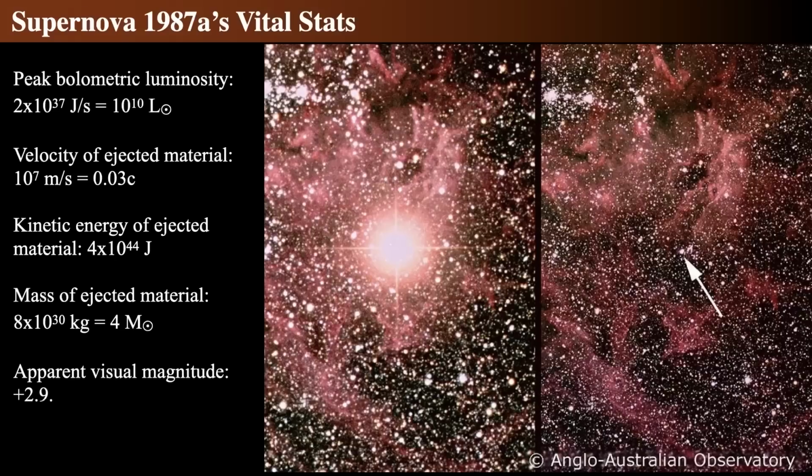Well, the material that got ejected was thrown out really hard at 10 to the 7th meters per second. That's about 3% the speed of light. And about 4 solar masses of material got ejected from this supernova. And it imparted 10 to the 44th joules of energy. So the kinetic energy of the material is comparable, or at least it begins to be comparable, to the total energy released in neutrinos. So the kinetic energy is about 1/100th of 1% of the neutrino energy.